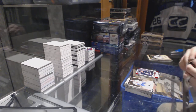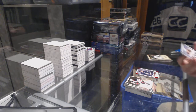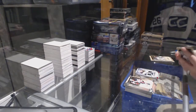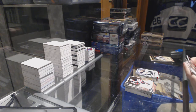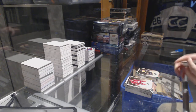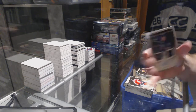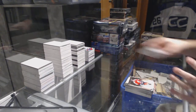All right, thank you. For the Boston Bruins, dual jersey, Ryan Spooner. Number to 99, Tyler Seguin for the Boston Bruins. And we've got for the Buffalo Sabres, number to 125, Luke Adam.